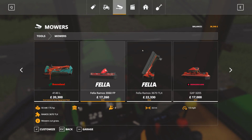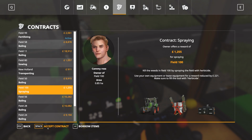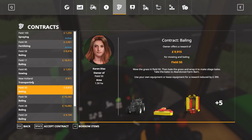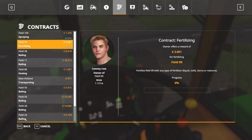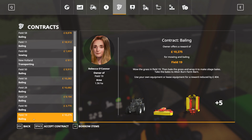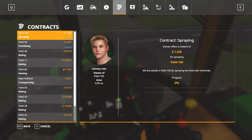We'll probably just have to complete a few more contracts. So we'll complete that contract. Any more? There's a sowing contract. There's a couple of spraying contracts, so we can start to get that sprayer paid off, I suppose. Should have kept that other contract alive, but such is life. And then yeah, we'll look to get those two done and get one of these baling contracts done somewhere as well. Look at the size of these contracts, they're huge. So yeah, we'll look into that one.